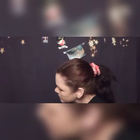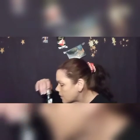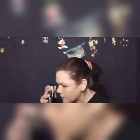Untangling, it protects from sun damage. So that's cool. Let me see what this one smells like. I'm wondering if they're all going to have the same scent. No, this one, if you want to know the truth, guys, it kind of reminds me of when I take my clothes fresh out of the dryer.